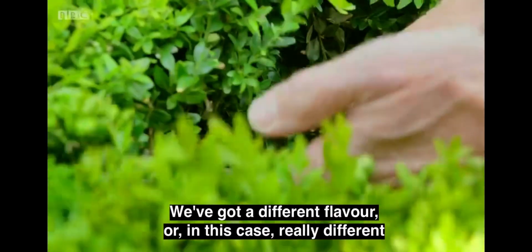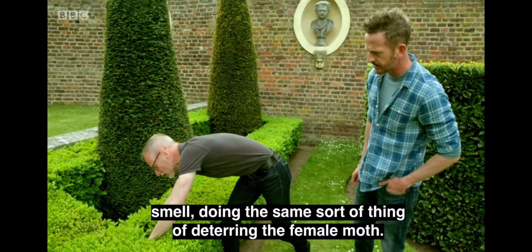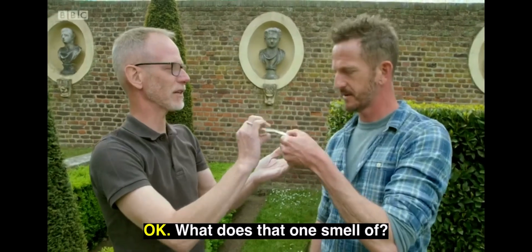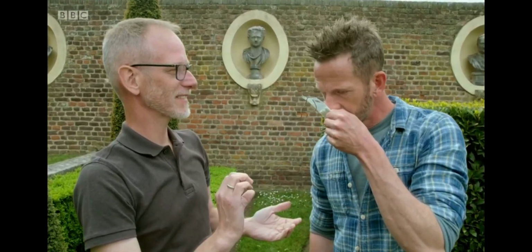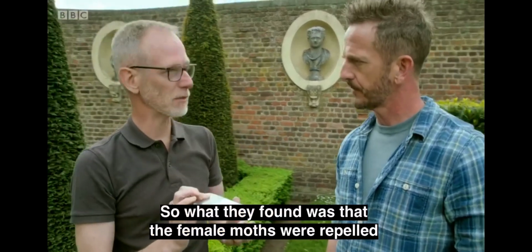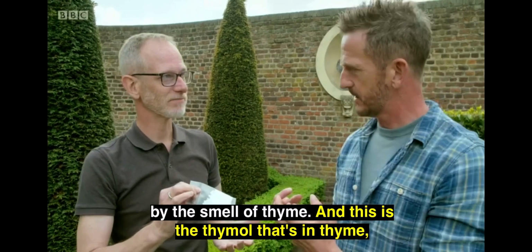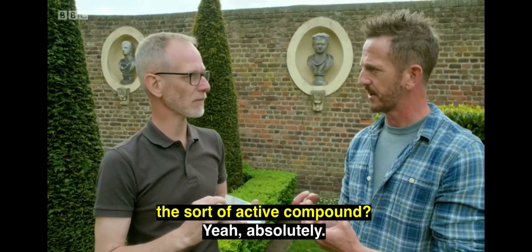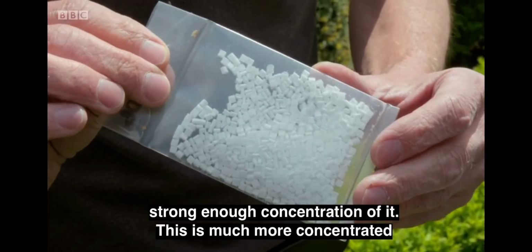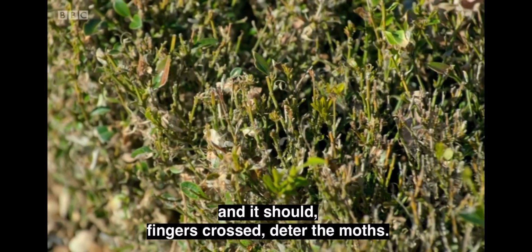Yeah. We've got a different flavour, or in this case, really different smell, doing the same sort of thing of deterring the female moth. Okay. Try this one this time. What does that smell of? It's very herby. It is thyme. So what they found was that the female moths were repelled by the smell of thyme. And this is the thymol that's in thyme, the sort of active compound. Absolutely. And if you just grow thyme next to your box, I'm afraid that's not a strong enough concentration of it. This is much more concentrated, and it should, fingers crossed, deter the moths.